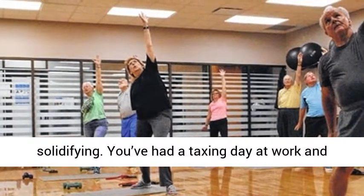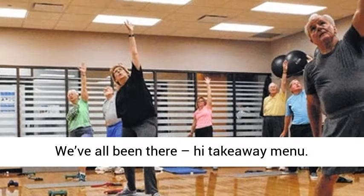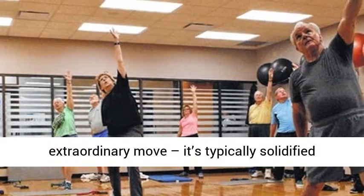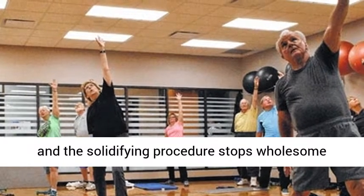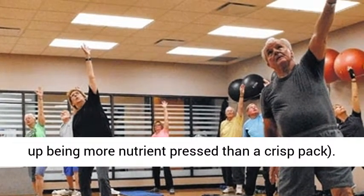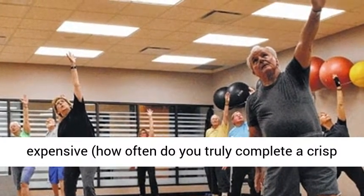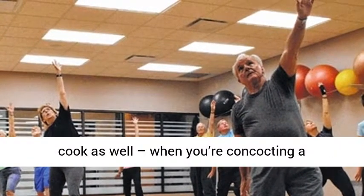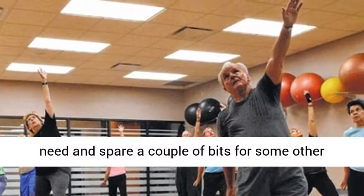10. Get freezing. You've had a taxing day at work and come back to find nothing in the fridge. We've all been there. Hello, takeaway menu. Buying frozen fruit and veg is a great move. It's usually frozen within a few hours of being harvested, and the freezing process stops nutritional decline. A bag of frozen kale can end up being more nutrient-packed than a fresh bag. That means it can work out much cheaper. How often do you actually finish a fresh bag of spinach? And you can freeze meals you cook as well. When you're concocting a healthy vegetable stew, make twice as much as you need and save a couple of portions for later.